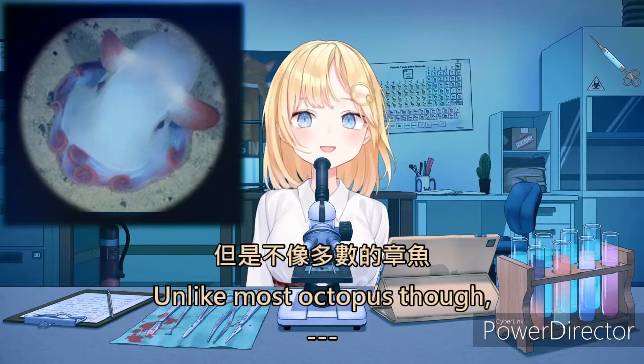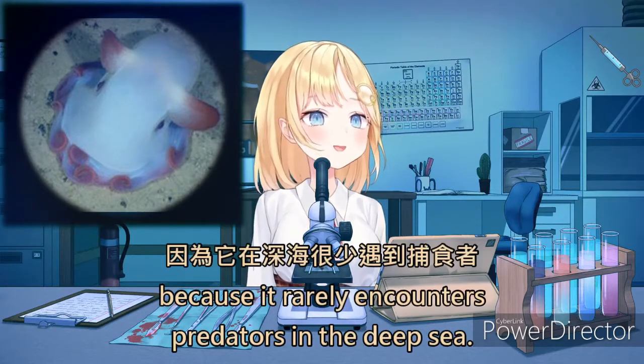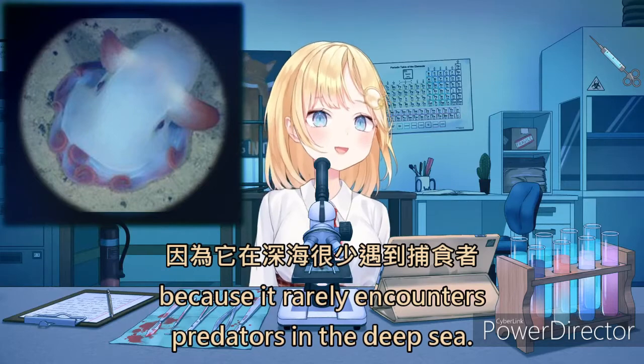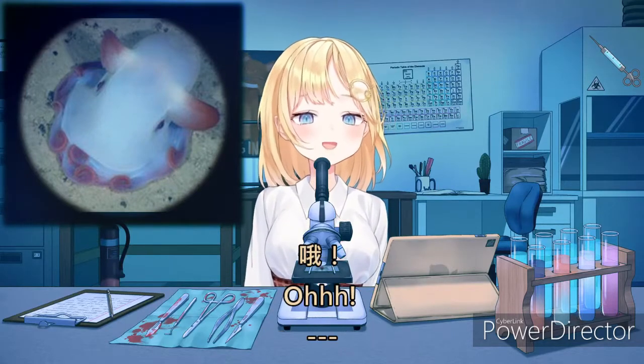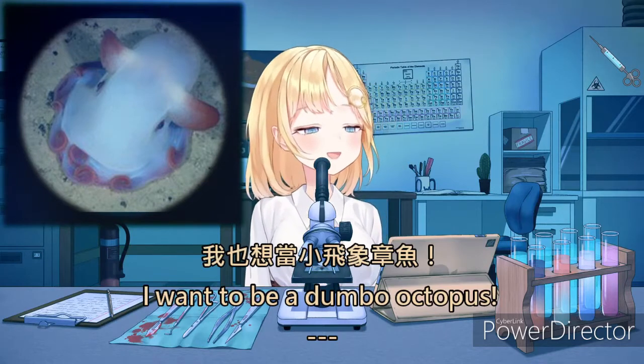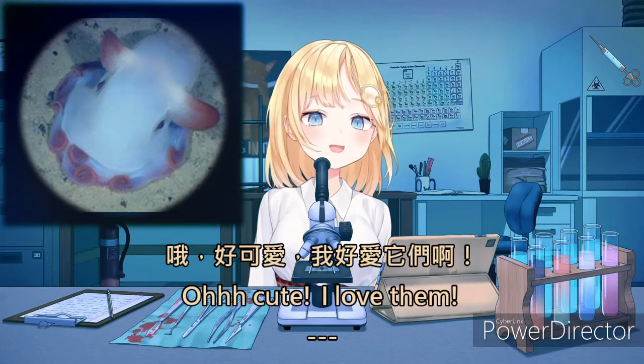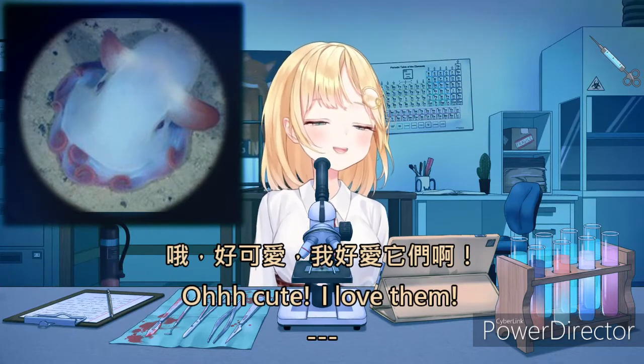Unlike most octopus, though, the Dumbo octopus doesn't have an ink sac because it rarely encounters predators in the deep sea. Oh, they get free roam. They just eat stuff. That's easy mode. I want to be a Dumbo octopus. Oh, cute. I love them.